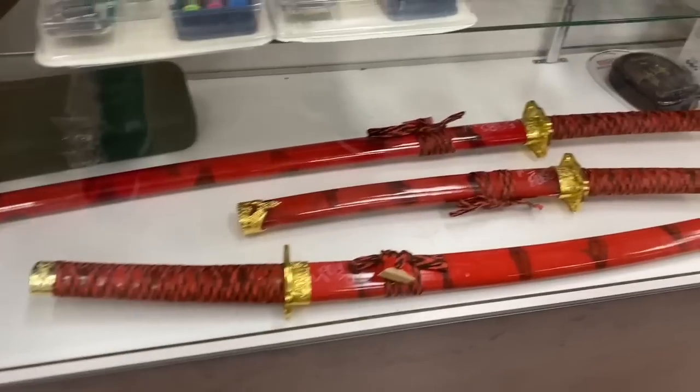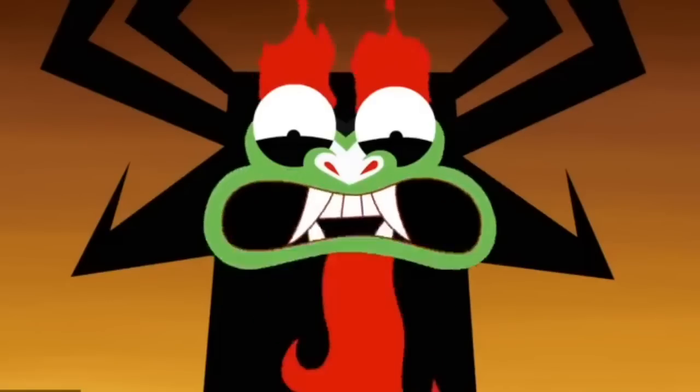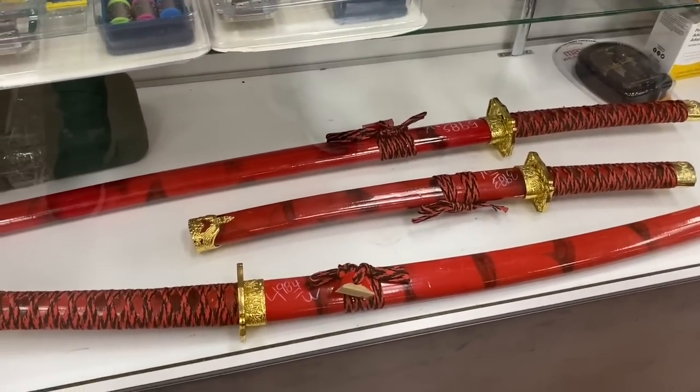All right, let's head in there. Keep our fingers crossed and pray that the thrift gods are good to me today. Whoa, check those out. They're like samurai swords. Samurai fool! Or something. That's pretty cool. A little out of my price range, but cool. All right, let's see what they got on the shelves.